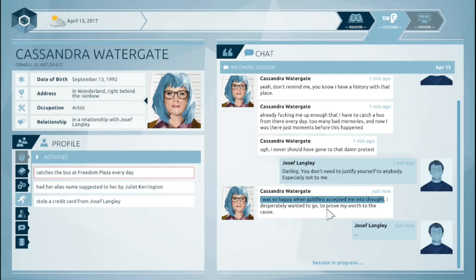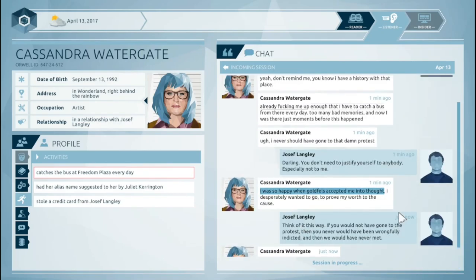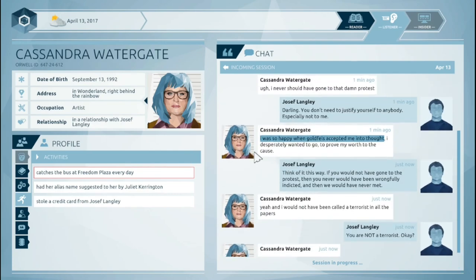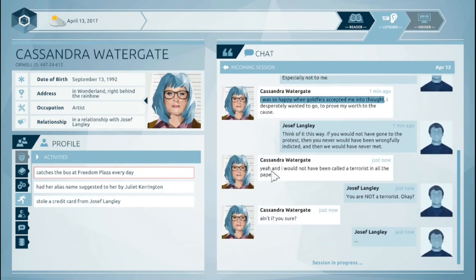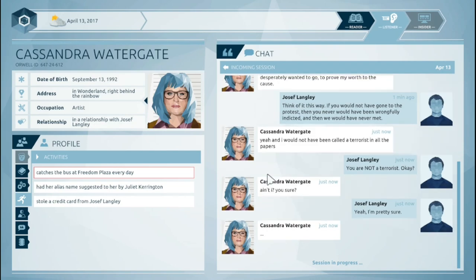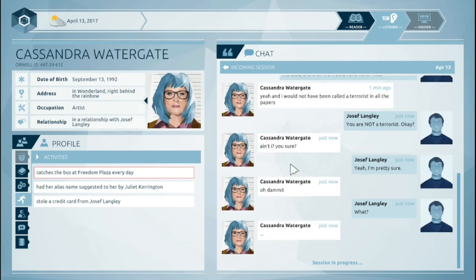So happy when Goldfells accepted me in... I desperately wanted to go to prove my worth to the cause. Think of it this way, if you would not have gone to the protest, then you never would have been wrongfully indicted, and then we would never have met. Yeah, and I would not have been called a terrorist in all the papers. You're not a terrorist, okay? Ain't I? You sure? Yeah, I'm pretty sure.